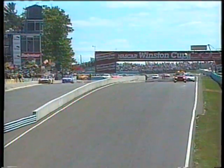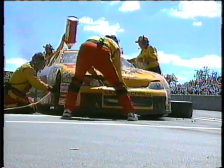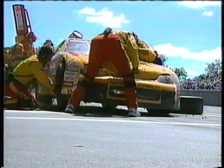Back to John Kernan. Bobby Hamilton is in. You can see they're taking some tape off of the grill, where the grill has been pushed in.